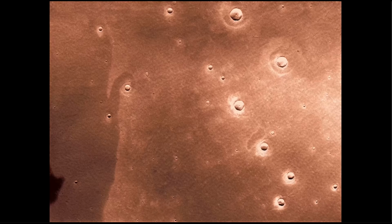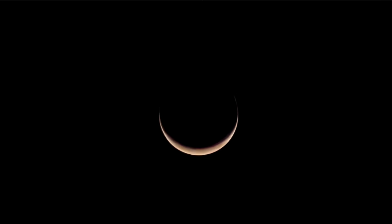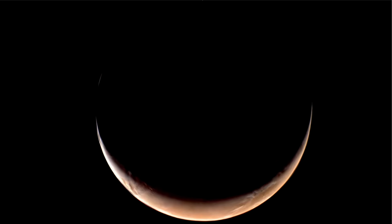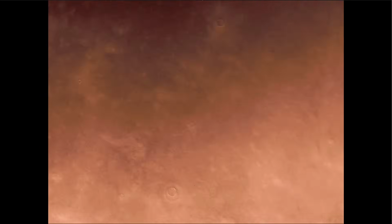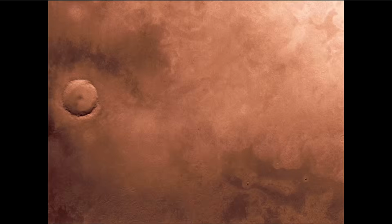Now we'll go ahead and play the video and take a look at this as it starts, and we'll see the actual craft beginning here. We'll see Mars off in the distance as a thin crescent, and then as Psyche approaches, we kind of zoom in here quickly, we'll start to see close-ups of the surface.